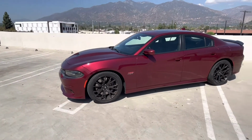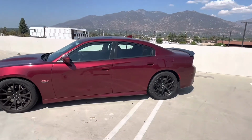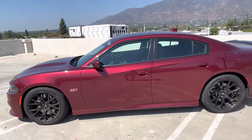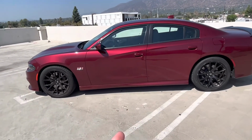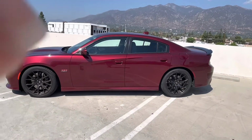I don't think that's good. It's just dumb, guys, because now that car is going to have a reliability issue, which no one wants to deal with, right? Another con to buying a used Scatpack: you will get a higher interest rate. Just because it's a used car, the bank will give you a higher interest rate. I know it's kind of stupid, but that's what happens.